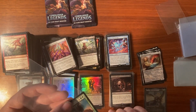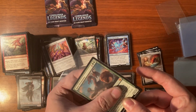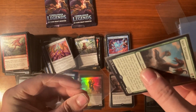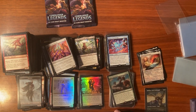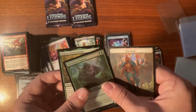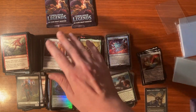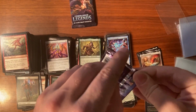Awesome. Let me just put these down. Very nice, guys. Apex Devastator. Beauty. We're not even done with the pack yet. Let's see what we got in the back. Silverback Shaman in foil. Not bad, guys. Not bad. 2 packs left. So at this point, I would say no need for anything else. You guys have treated me well, Commander Legends. I don't need to be greedy. Let's just end it on solid notes here.